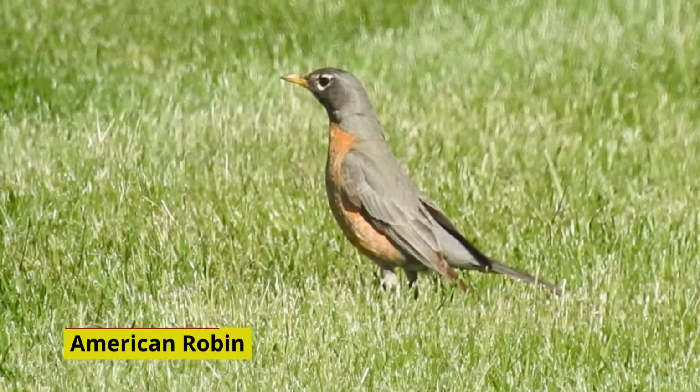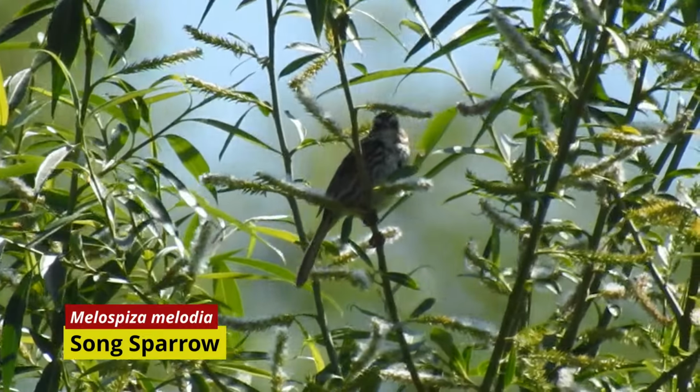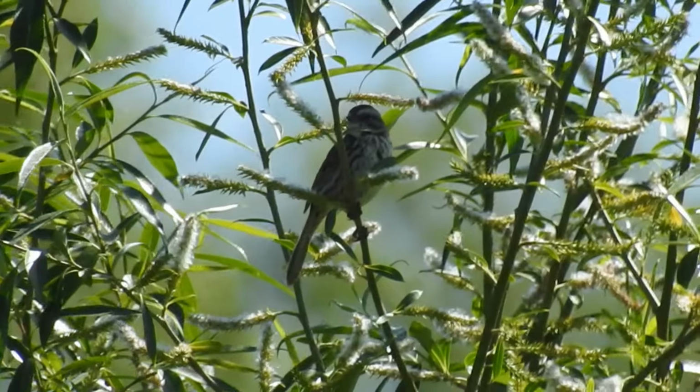So far we've seen some of your classic species. We started off with an American robin on the ground. It's always good to start off the day with a robin. And we also picked up a song sparrow up in a tree. So we're gonna walk along this trail and see what we can find.